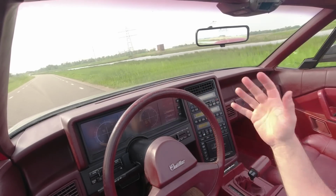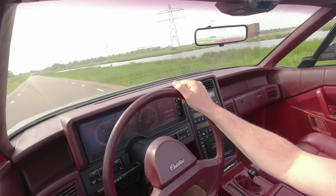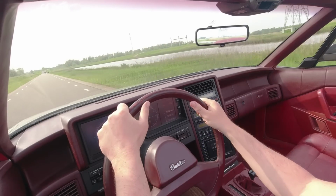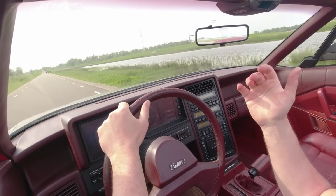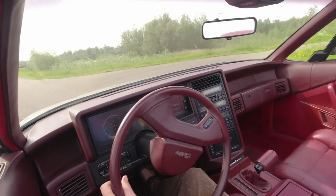We've done quite a lot of miles to get to this location, Biesbosch in the Netherlands, and primarily just so we could have a lovely drive. We used the cruise control going down the motorway. Gets a bit windswept at motorway speeds. Oh, rollerbladers, cool.